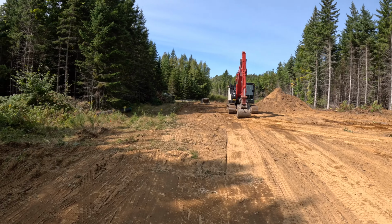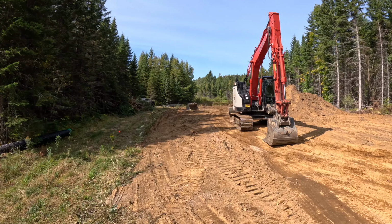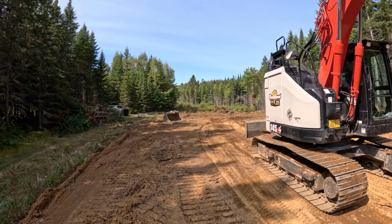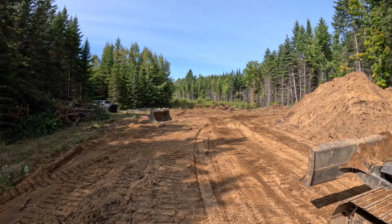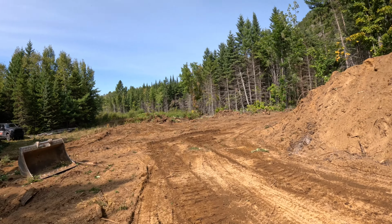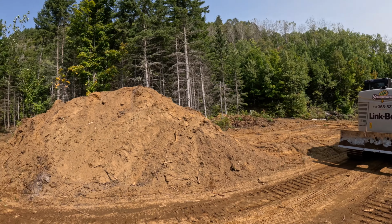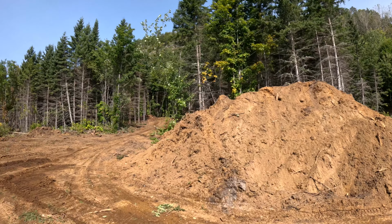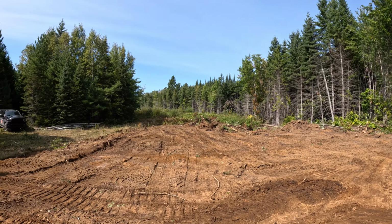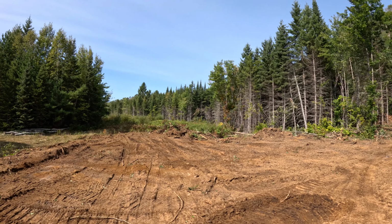So the first site is almost done ripping out the stumps and everything. He'll do the finishing touches for the ground after. So yesterday the forest was all the way there. So he's keeping the topsoil. So there you have it. It was like that before, and now it's starting to look like a road.